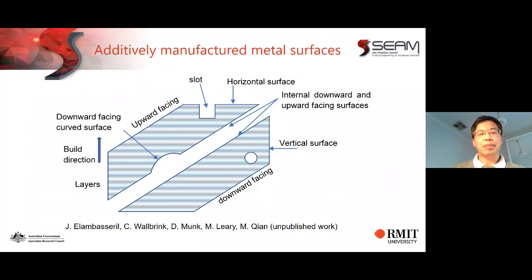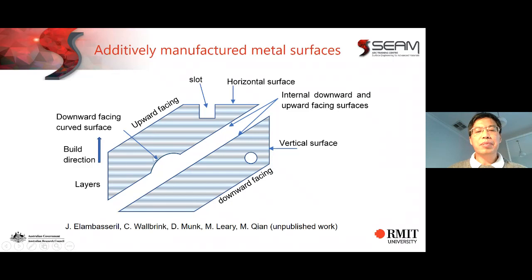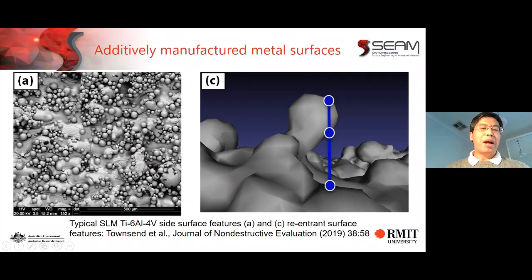Let's look at a few examples. So this is probably the typical example of the EBM titanium 64, the side surface. The side surface means probably the vertical one, or some outward facing surface, upward facing surface. That's typically this. As you can imagine, there are a lot of particles there. When we discuss surface roughness, we can probably regard all these attached particles. Some of them are well sintered, some of them are attached, but not so easy to remove. We could call these particles the so-called secondary roughness.